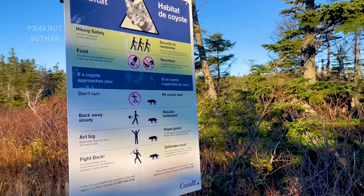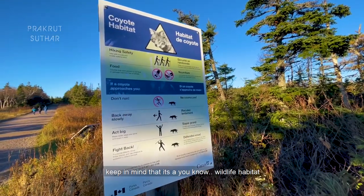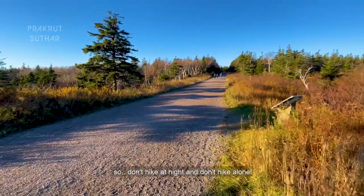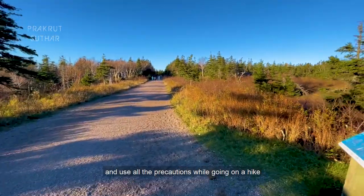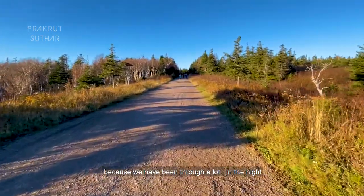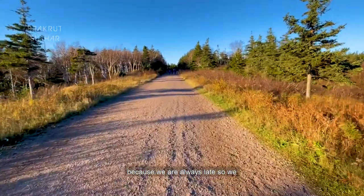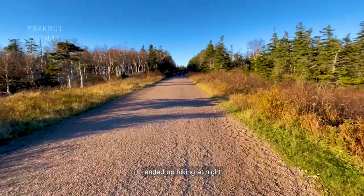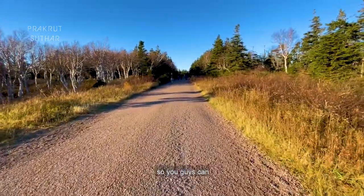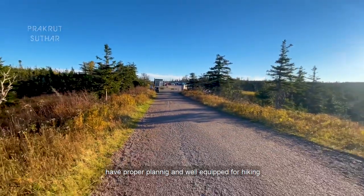So it's very long. Whenever you are coming to Cape Breton Park, keep in mind that it's a wildlife habitat. So don't hike at night and don't hike alone. Use all the precautions while going on a hike, because we have been through a lot in the night because we are always late. We ended up hiking at night, but that's strictly not advisable. So you guys should have proper planning and be well equipped for that.